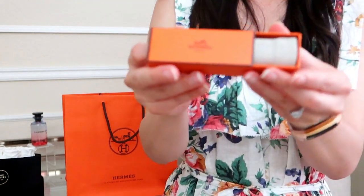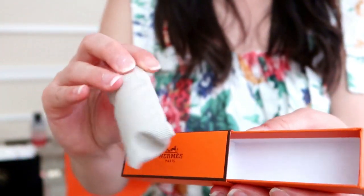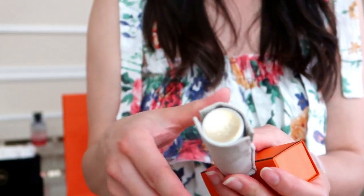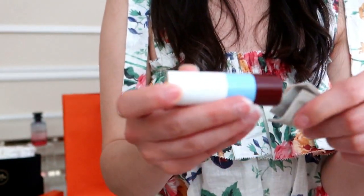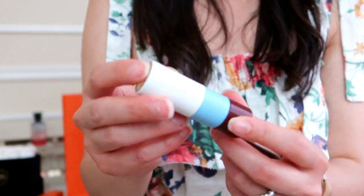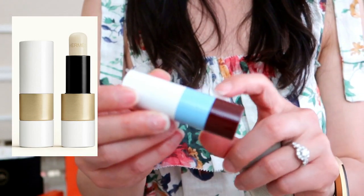So it just slides open like this. And then there's a little lipstick holder, which is really cute. It doesn't say Hermes on it, but it fits this lipstick perfectly. Like I said, this is a new one. This is a limited edition. It is in this colorway. So this is what's refillable, right? So the lipstick inside, once you're done, you can put in a new one. I can even put in a lip balm if I wanted to.